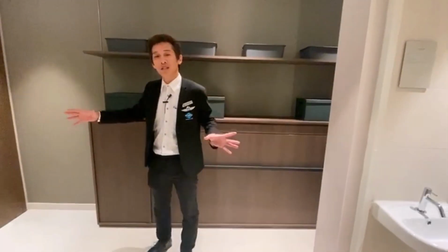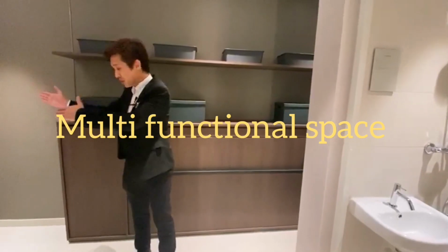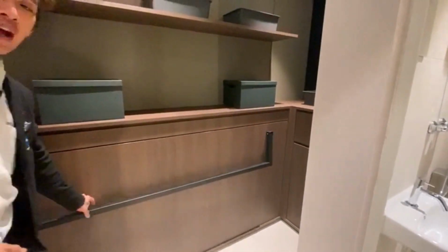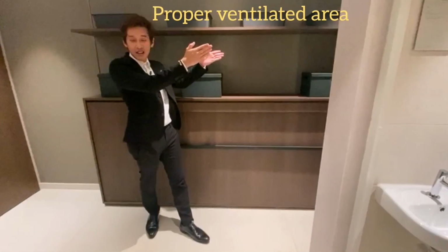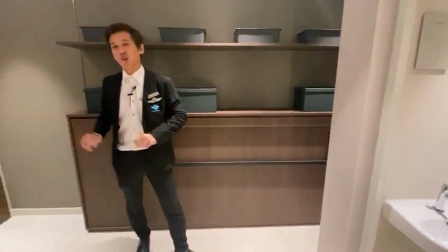Now at the same time, this space is cleverly converted into a multi-functional space. Human traffic, at the same time, can be a store or can be a helper's sleeping area. And I say with proper human rights, because there's a window right at the end and with an attached toilet. Great space for the helper and for the storage.